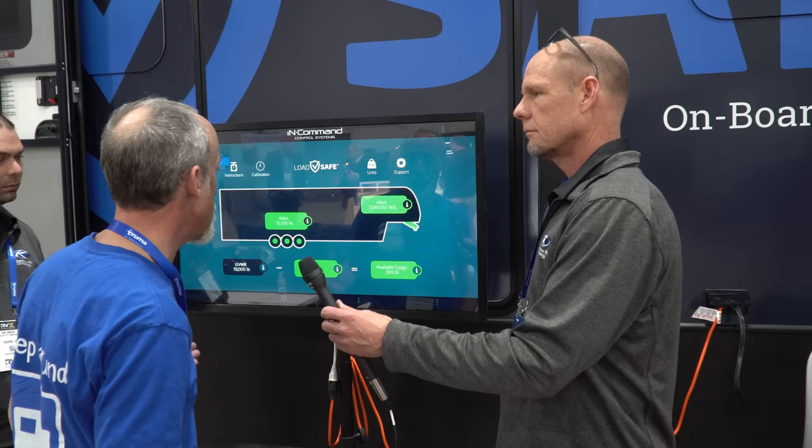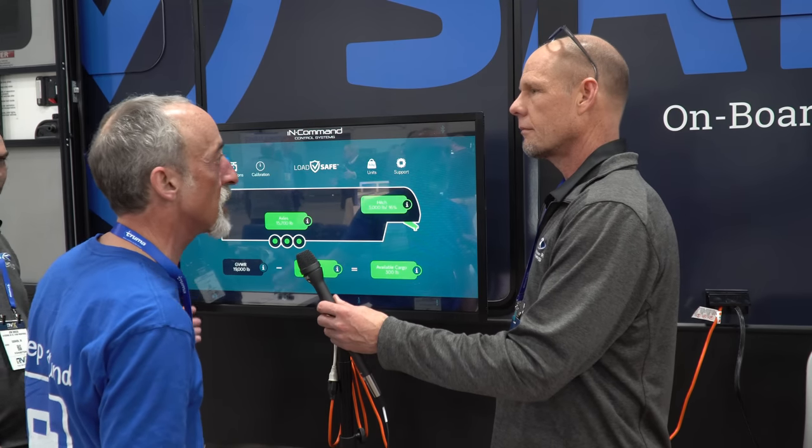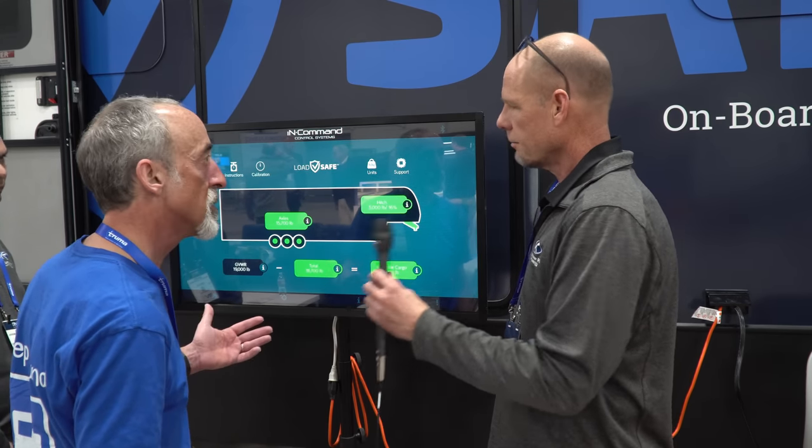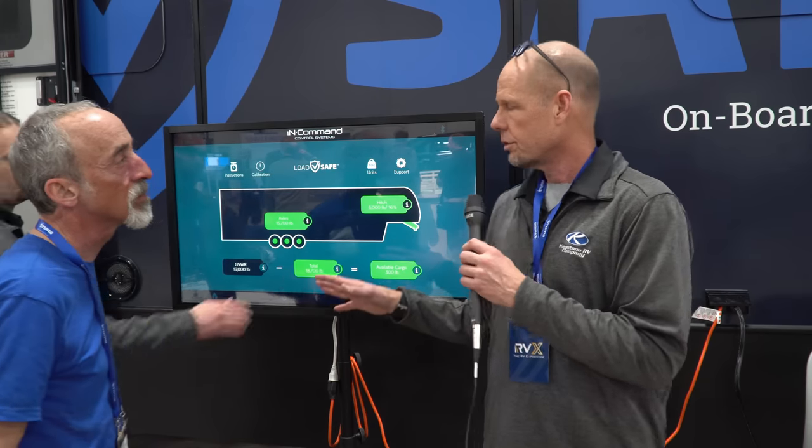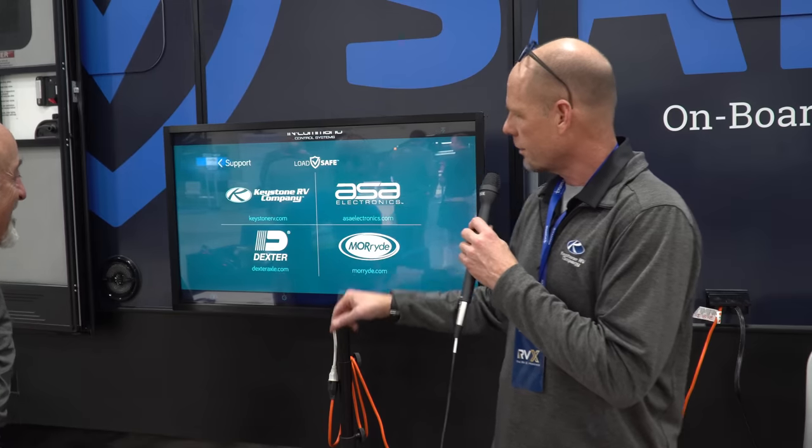Now, so there are sensors, I'm assuming, in the hitch pin and the axles that pick up all this? Yep, there are sensors that are within the hitch pin and the axles, like you just said, and we partnered with three prominent industry suppliers to create this project. Keystone, obviously, and then ASA, they're supplying the user interface. MORryde did the hitch, and Dexter did the axles for us.